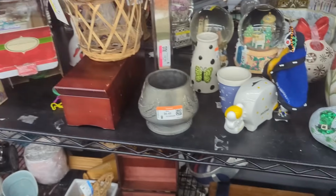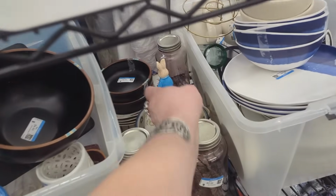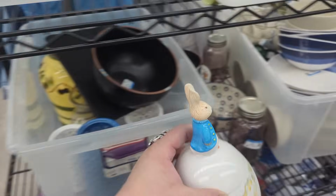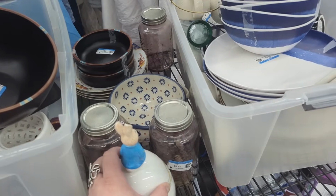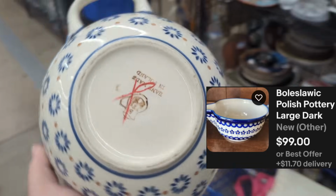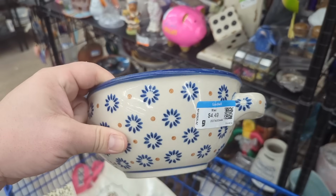We've got a new cart behind us. Should we check it out real quick? They're putting the stuff out, so it's not like we're going to miss out on anything, I don't think, but there's a little bunny rabbit cookie jar. That might be Polish pottery. Might be. Oh my gosh, it sure is. $4.49, we will take that for sure.